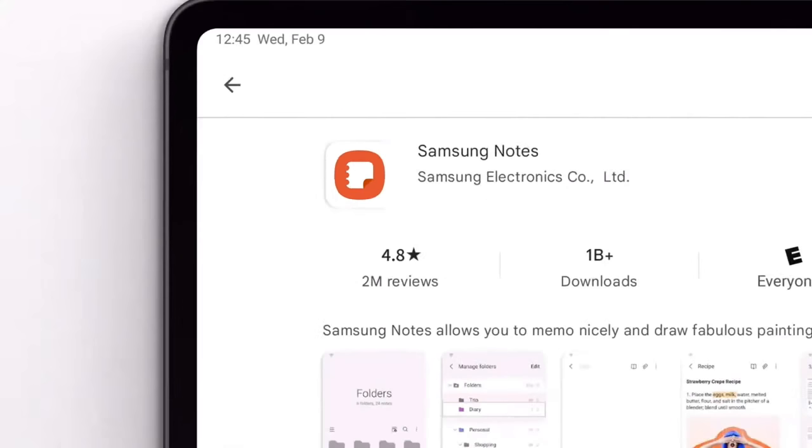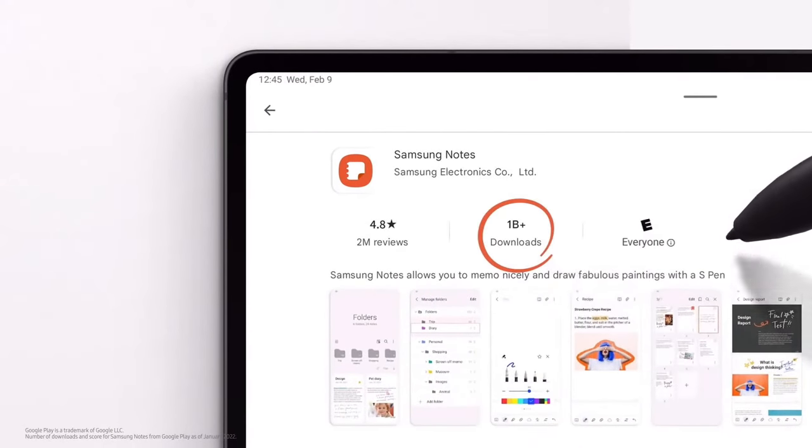Samsung Notes is one of our most beloved native apps with over 1 billion downloads on Google Play. Fans have told us about their favorite Samsung Notes experiences, including features that aren't so well known. So today, we're excited to share some of those with you.